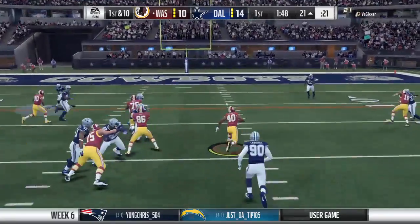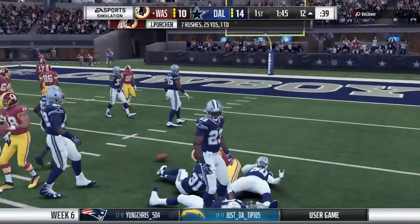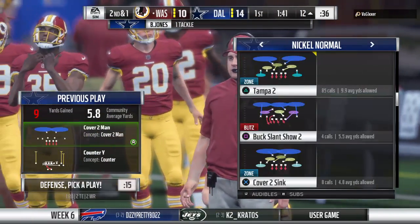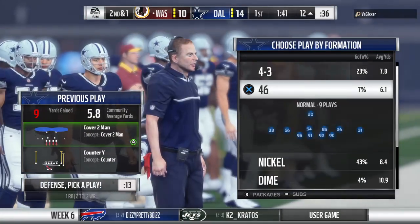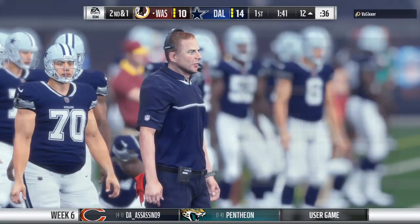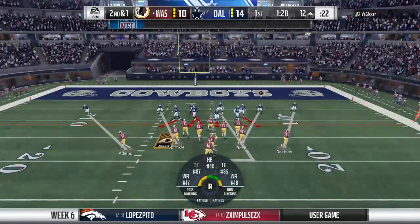They'll run it now out of the gun, and he's going to push his way down to about the 12. 9 yards is the pickup there, and they'll have a 2nd and 1. If these kinds of lanes are available, you have to feel like he's going to have a pretty big game on the ground. Yeah, you can tell early on he's got a little burst in his step, and that's a big pickup right there on first down.